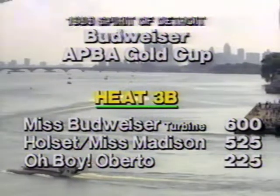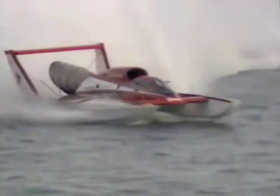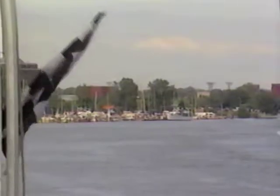Thank you, Jerry Verheul. Here's the lineup for E3B, headed up by the Miss Budweiser Turbine with 600 points and Jim Kropfeld. Three boats in this particular heat. To summarize, Jim Kropfeld really aired out the Budweiser Turbine in this heat. In the first lap, he ran 127.9 miles per hour, almost 128, and you could sense that Kropfeld is getting closer to that final, pushing this boat as hard as he could to see how it would behave on this rough Detroit River, with the final coming up, and of course the showdown with Chip Hanauer and the Miller American.